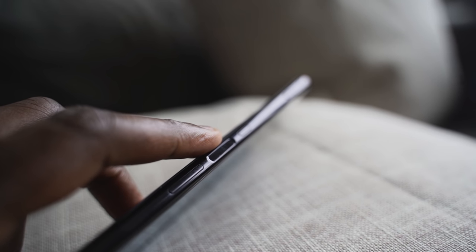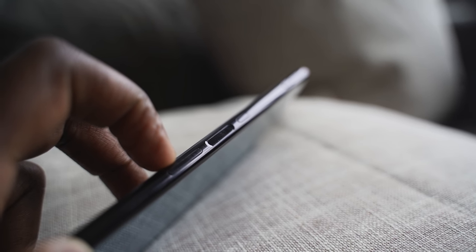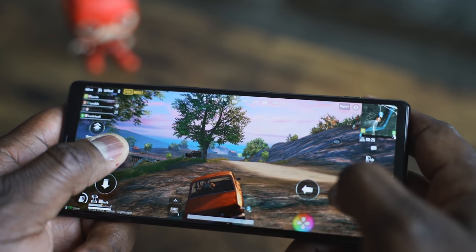Now, a couple of things to note, it doesn't have wireless charging. It does have fast charging built into USB Type-C, which you have there. And it also has a very streamlined filter, which is something that I've not seen in a Sony device in a while, so I do like that. But for 21:9 4K gaming on the Xperia 1, it's solid.